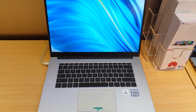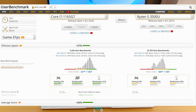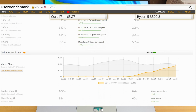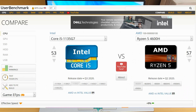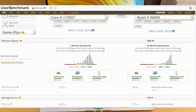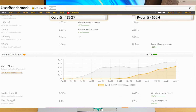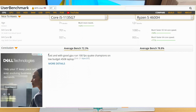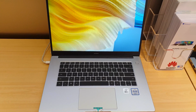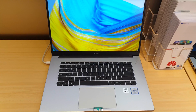The 11th generation chip managed to beat the Ryzen 5 3500U that was in the previous model, but fails to put significant distance between it and the Ryzen 5 4600H on the MateBook 14 2021 version. In fact, the Core i5-1135G7 was beaten by the Ryzen 5 4600H in almost every metric in our synthetic benchmark tests. The only appreciable win that the Core i5-1135G7 had over the technically older AMD processor was in graphical performance, which translated into better PC Mark 10, 3D Mark and Geekbench 5 compute scores, where GPU performance is put at a premium.